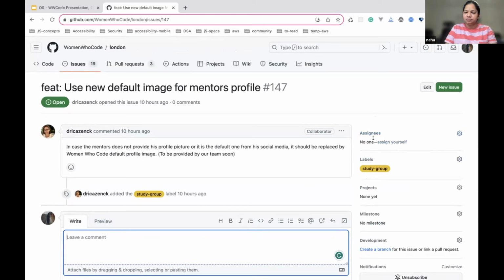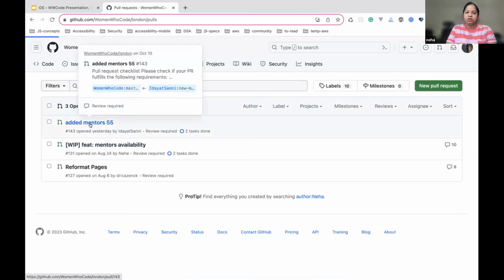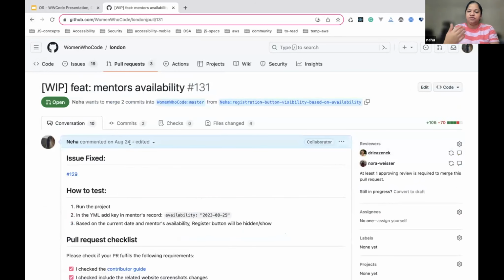And once you are done, you will be raising the pull request. This is how your pull request is going to look. And one more thing I wanted to show you: you can see there are 10 comments. This is what I wanted to show you, that you will get feedback, and feedback is good. The reason is this is mine actually. Yeah, I think this is mine only.